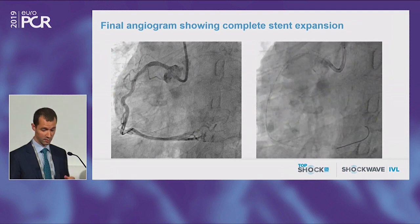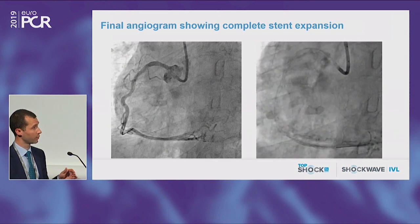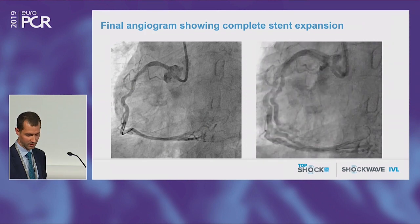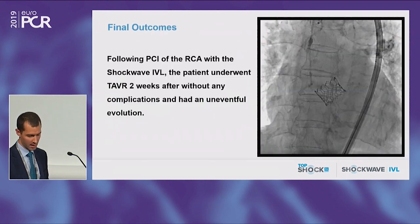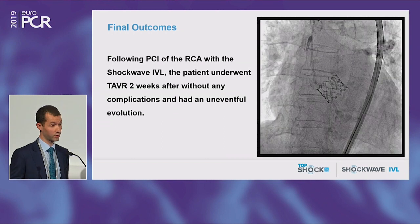So again, on the right part of the screen, you can appreciate that the support was very poor. We decided to go right radial, but probably femoral could lead to the same, a very poor support as well. So following the PCI, the patient underwent TAVR 2 weeks after.